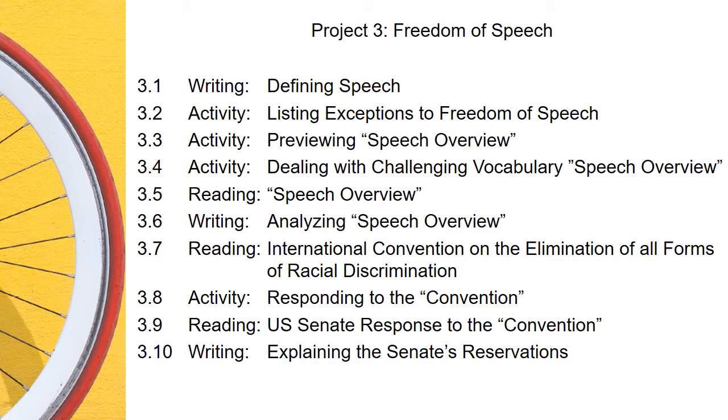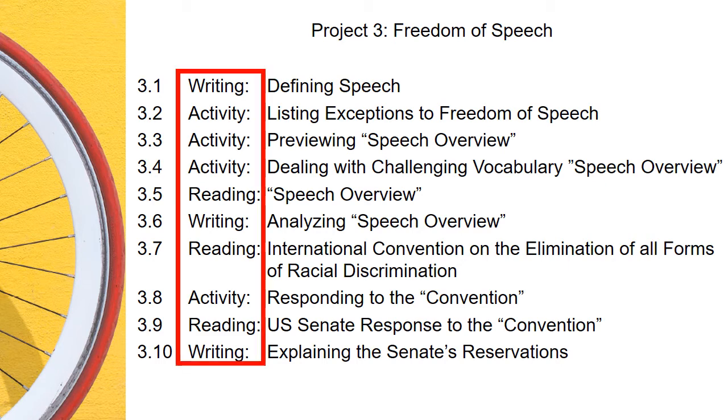Before we dive into them at all, I want you to look at this column in red and see the variety of pedagogies we employ in one of these units. And this is typical of all of the projects. It's a combination of asking students to do short writing assignments, usually 1 page or less, some group activities, and then to read some challenging essays. And often the writing is in response to those readings.